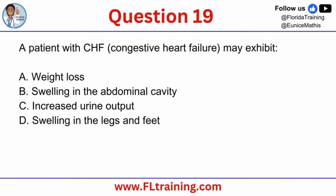Question 19. A patient with CHF, congestive heart failure, may exhibit which of the following? A, weight loss, B, swelling in the abdominal cavity, C, increased urine output, or D, swelling in the legs and feet.